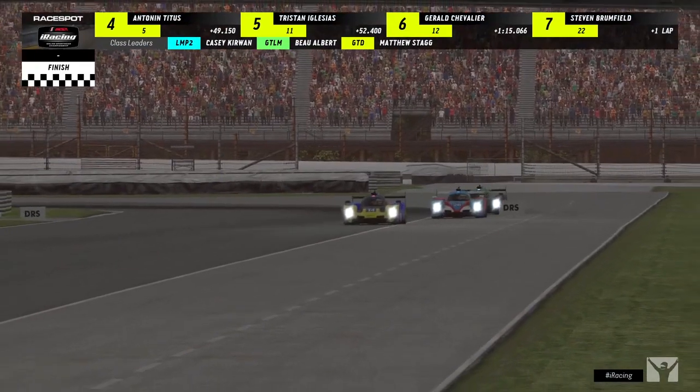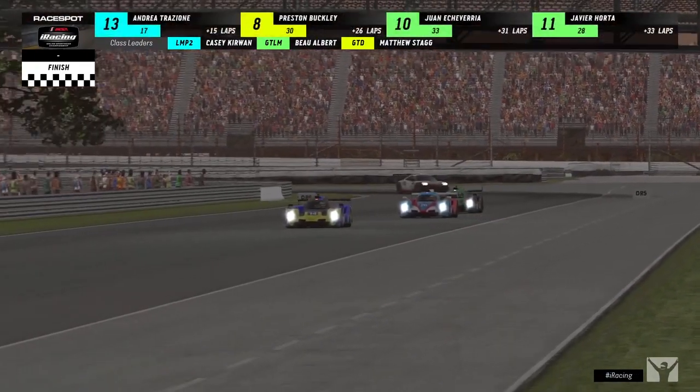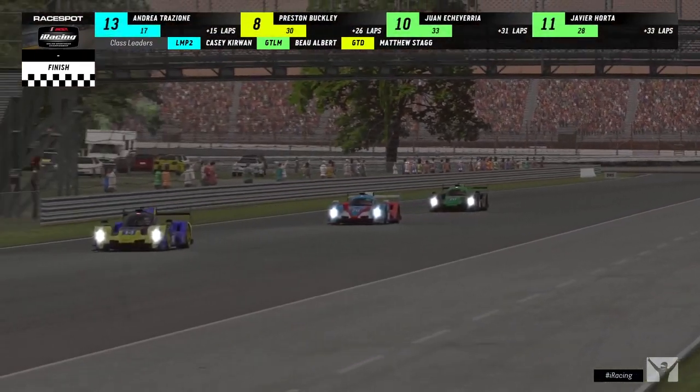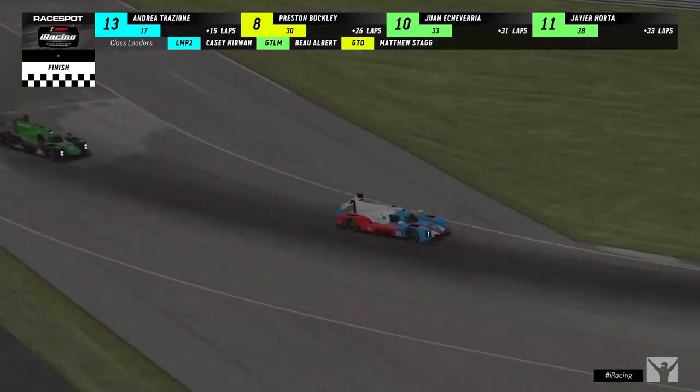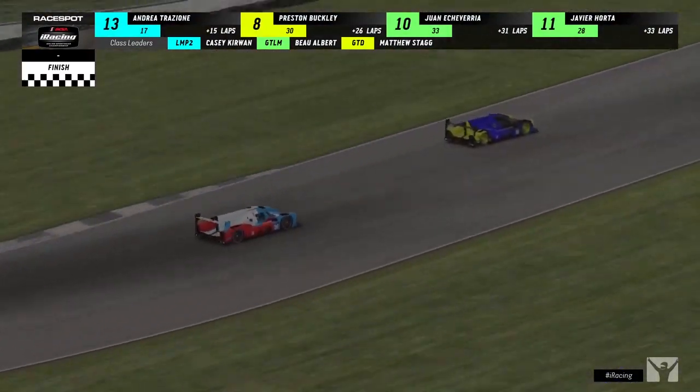Yep, and Nathan Block got the position by the looks of it. So he's managed to gain a position on the last lap. And a decent recovery from Nathan, nevertheless.